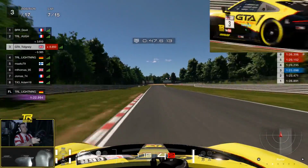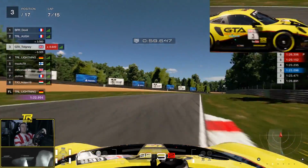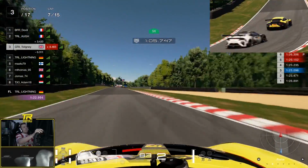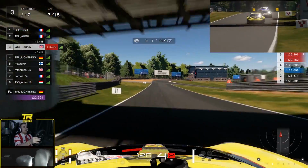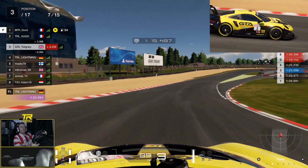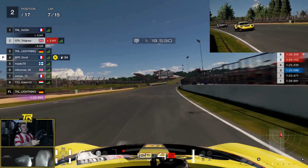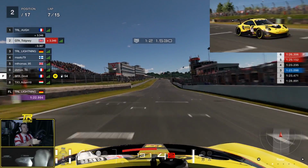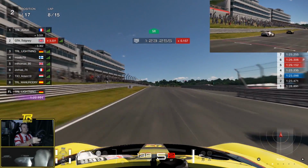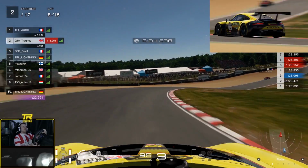So again, we've got some clean air now, me and Lightning. We can put some fast times in here. Lightning catches up to me a little bit there. Still a 0.3 gap, so we know we're keeping up the pace here. It's good pace. As we then head towards the right-hander, you can now see Devil is in the pits. So in theory, Devil should come out behind me, Lightning, and Matu. What happens? Let's find out. Across the line, another good lap. There's Devil, so we've definitely undercut Devil perfectly.